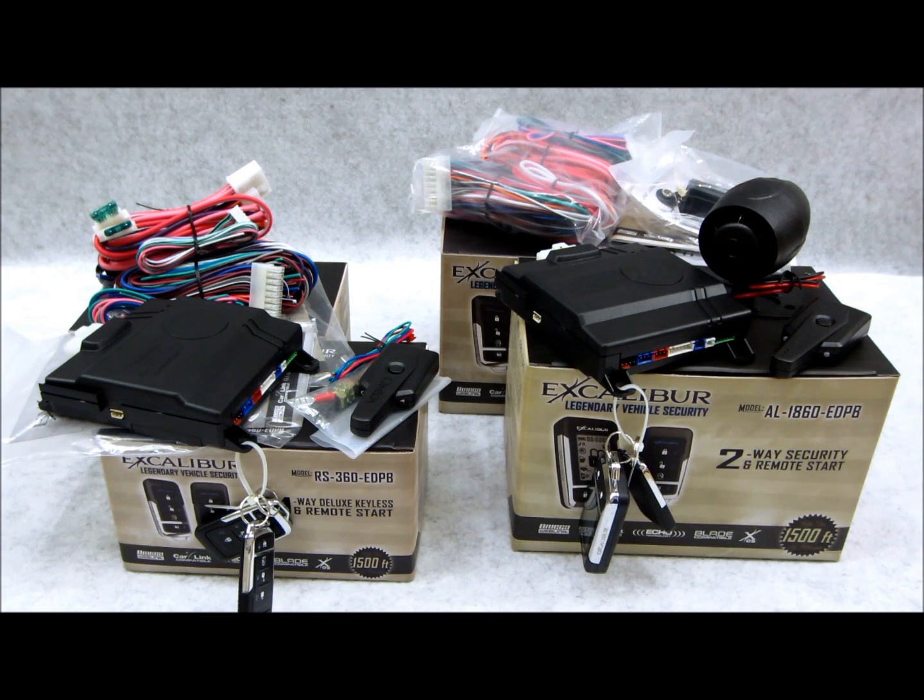It'll either prompt you to call your dealer or read your manual. Either way, you have that protection, and again, it's a free built-in feature. Only Excalibur offers that stuff. So moving along, the 60 series brains are all internet updatable.